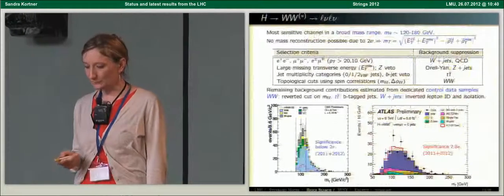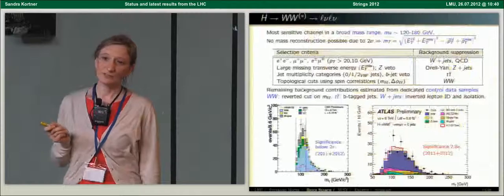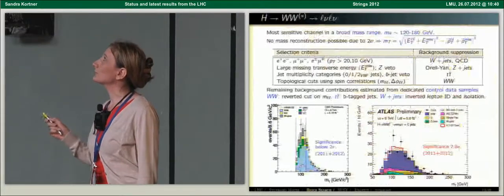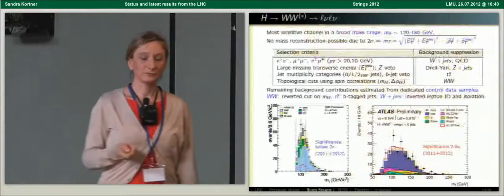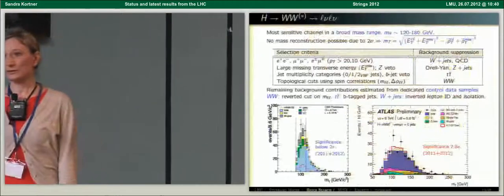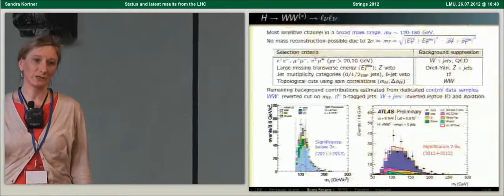Even though we have the most sensitive channel, it is still very difficult to reconstruct this final state because we have two neutrinos, so we cannot measure the invariant mass directly. We rather rely on the transverse mass, which is a combination of the missing transverse energy and the visible decay products. So that means that we have a very broad mass distribution, and our background also has a very broad mass distribution, so we need to understand our backgrounds very well.